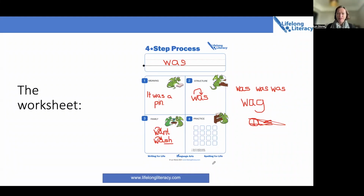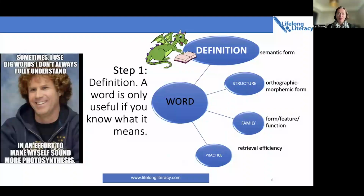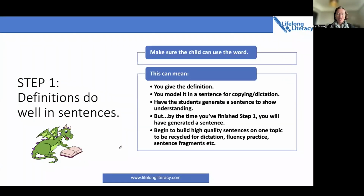So to reiterate, when we do a definition, we're talking about a word being useful if you know what it means and putting words into sentences. That's our definition. That's our semantic form. As you can see, definitions do well in sentences.